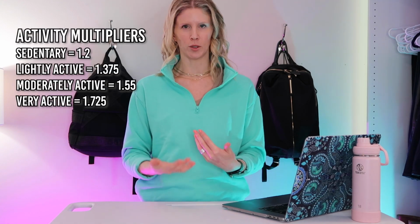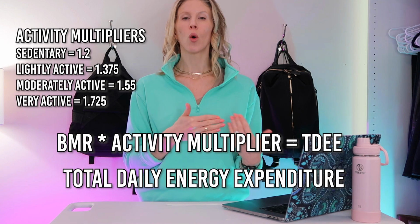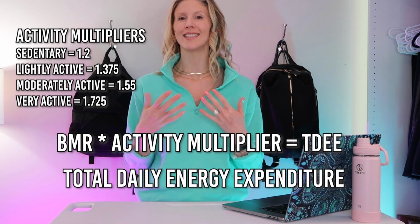And the thing is, most of us are doing more than just shuffling around and existing. I mean, sometimes it doesn't feel like that, but it's true. So to figure out the totality of our energy expenditure per day, we need to multiply our BMR by a subjective activity level multiplier. And this number should give us our total daily energy expenditure, or TDEE.